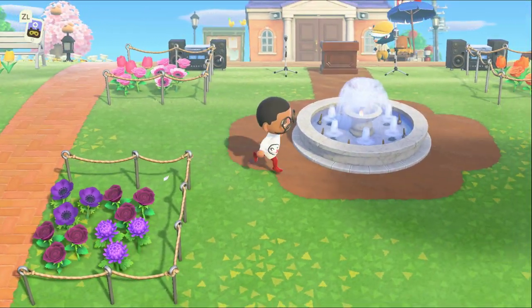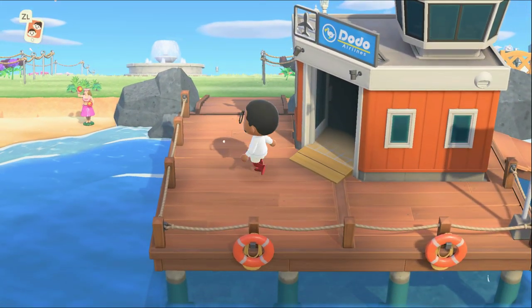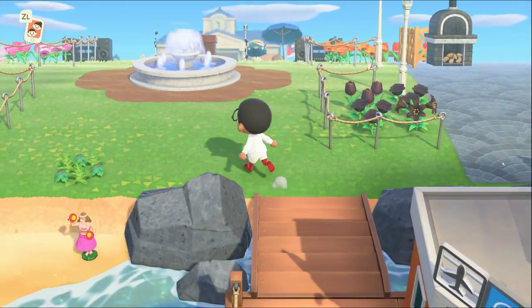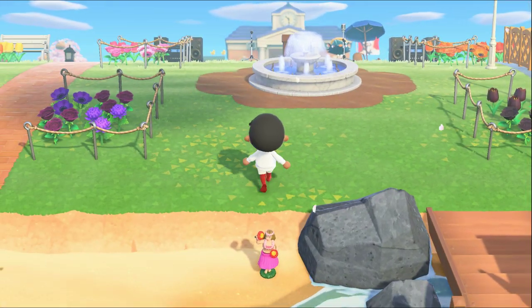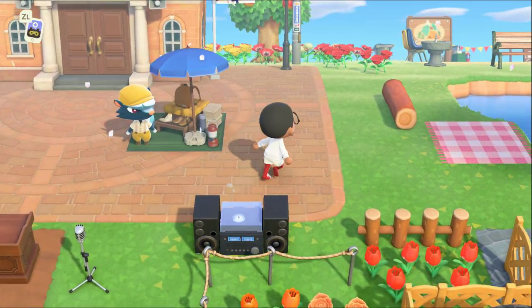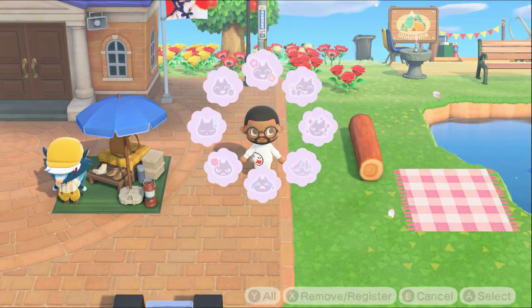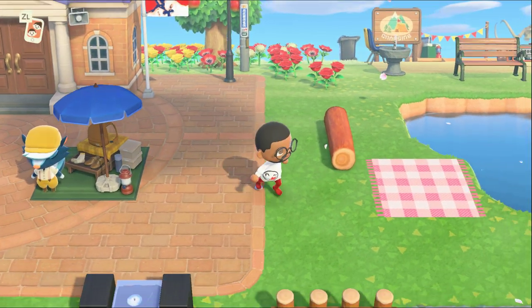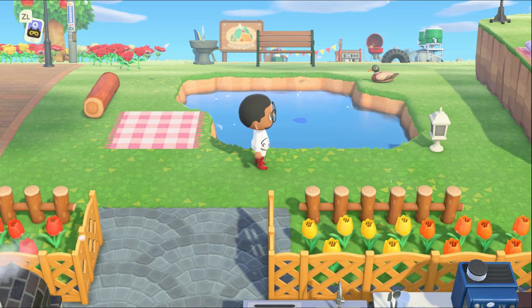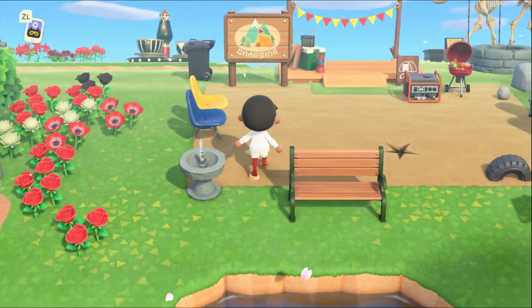So here's my little opening area on the island. You come out of the airport, and this is where you end up. As you can see, my flag up there is hilarious. Look at that. You liking that? Yeah. All right. Here's this little lake area I established over here, which is right below the campsite.